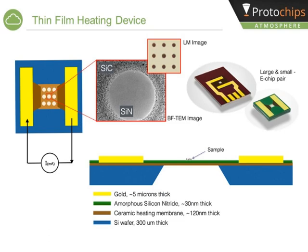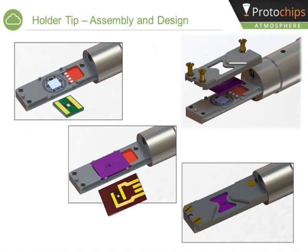These diagrams illustrate the holder tip design and how the E-chips are loaded into the tip. The heater and window devices are different sizes. First, the smaller device is loaded into the tip. An O-ring sits below this device to form a seal between the E-chip and the holder. Next, the larger device is loaded into the holder atop the small device. A second O-ring sits between the holder and the larger device, fully surrounding the smaller device. Finally, the lid is attached with three small screws.